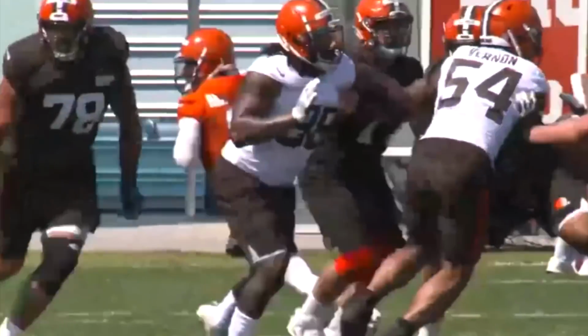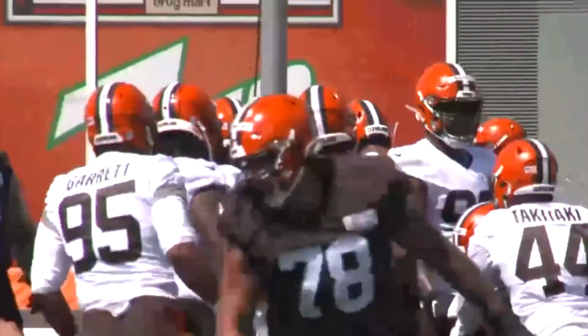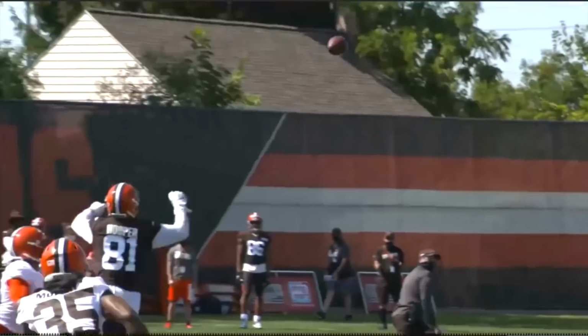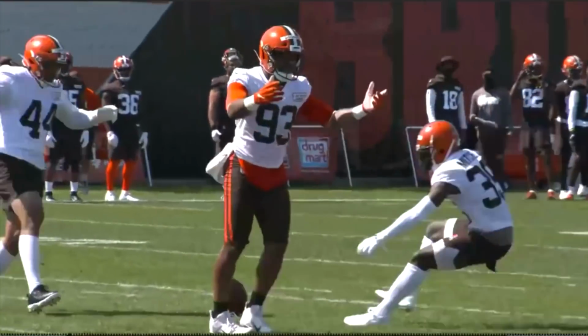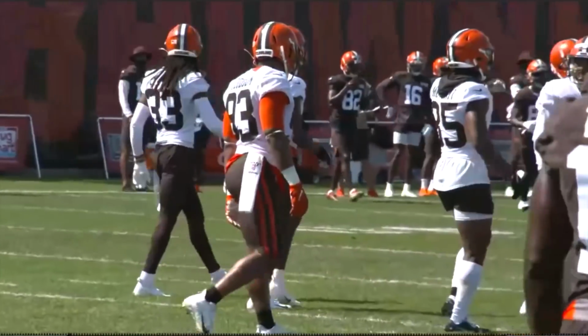But the guy I want to talk about even more, because Myles Garrett kind of looked like himself today, is B.J. Goodson. He's had a good first week of camp, and today was no different. He actually, I think, had his best day of camp. He made a lot of plays. He was in the right spots. Sometimes he got beat, sometimes he didn't, but when he was there, he made a play. And that's what you want to see from the veteran linebacker.